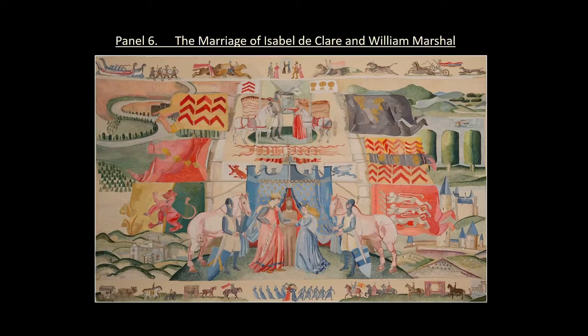The bottom half of the panel shows the marriage of Isabel to William Marshall in 1189. William was granted Isabel's hand in marriage by King Henry II as a reward for his consistent bravery and enduring loyalty. It's not clear how either Aoife or Isabel felt about these arranged marriages, as their husbands were quite a bit older than they were. But William Marshall and Isabel had 10 children, five girls and five boys, so they apparently got along pretty well.